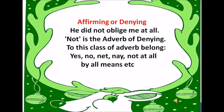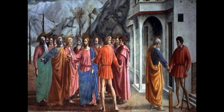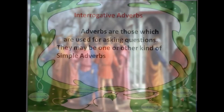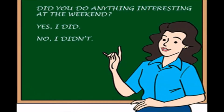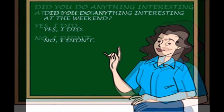Affirming or denying. He did not oblige me at all. Not is an adverb of denying. To this class of adverb belong yes, no, nay, not at all, by all means. Interrogative adverbs. Adverbs are those which are used for asking questions. They may be one or other kind of simple adverbs.